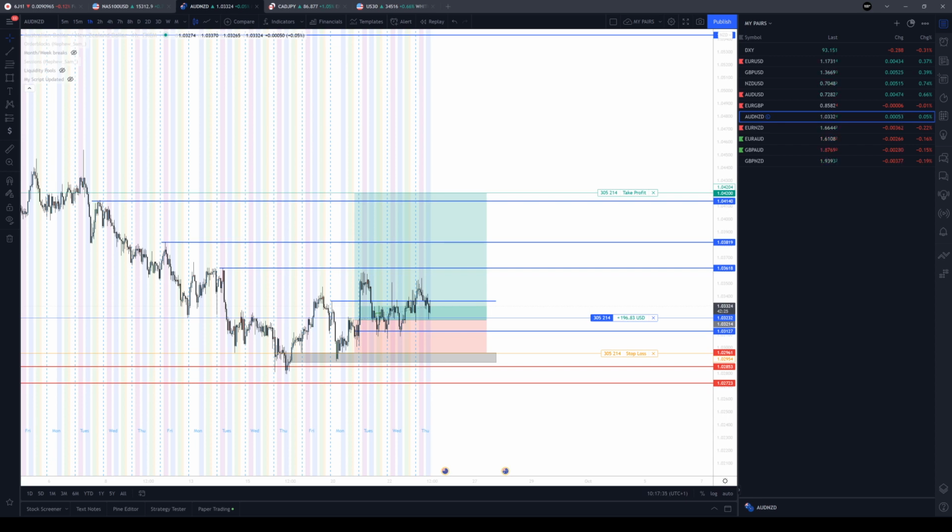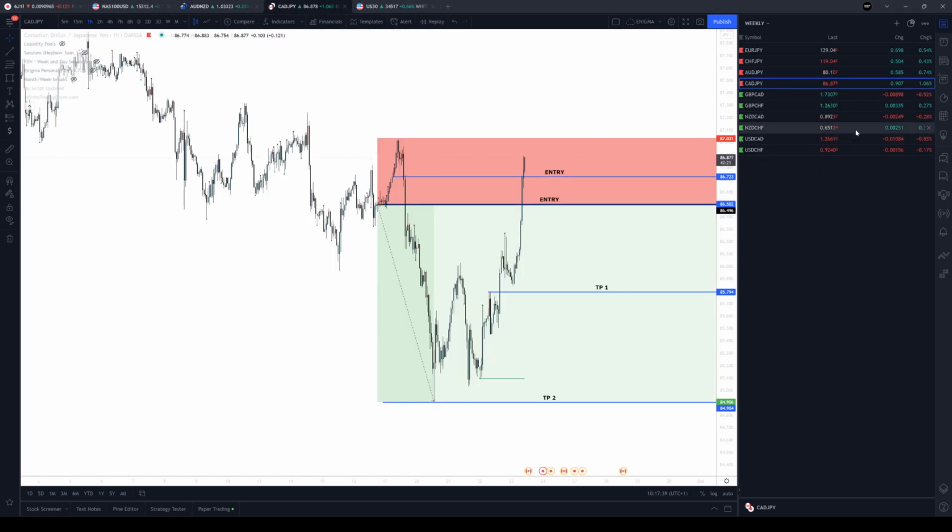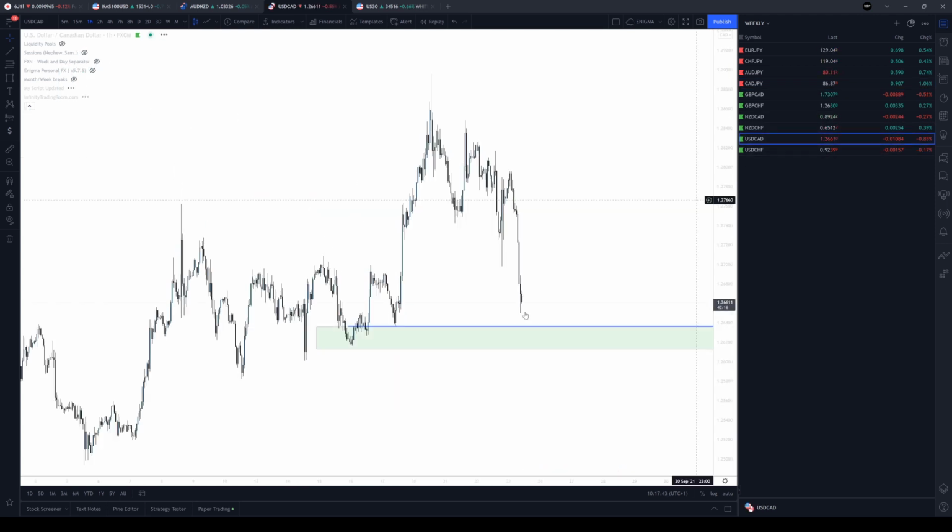Waiting for your car to swing the other way. Yes, I have it on. Yeah, I think they will take out this low before something like that will happen. So watch that one out. They might take out this low first.